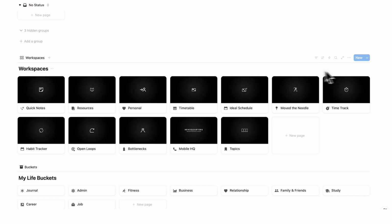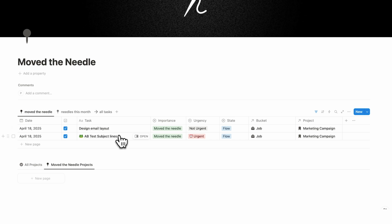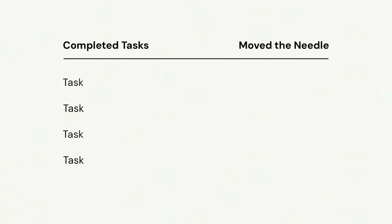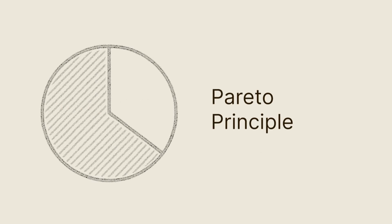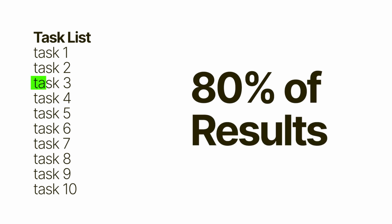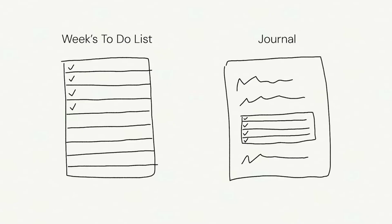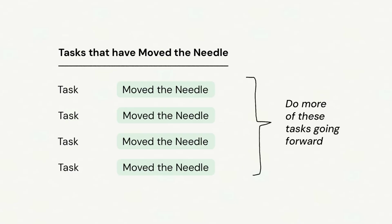But if I scroll down here and go again to my workspaces, you can see this move the needle page. On this page, I can see all of the tasks that have moved the needle. This helps me find patterns in the things that I'm doing that are worth the energy. And this system was inspired by the Pareto Principle, the idea that we get 80% of results from 20% of tasks completed. So you want to reflect and find those tasks that are that 20%. So you can do more of those tasks.